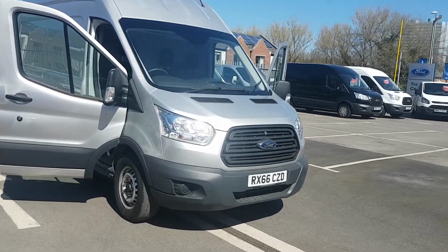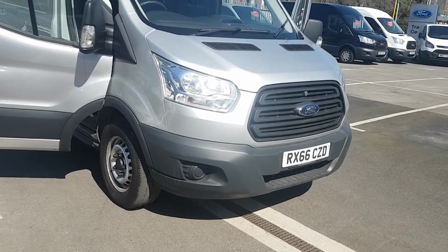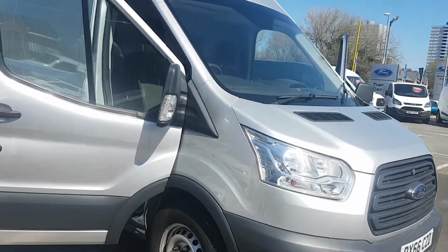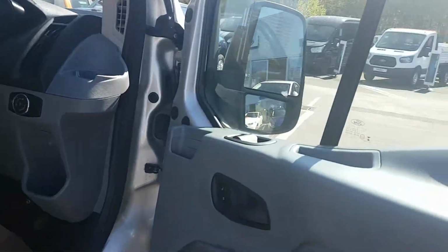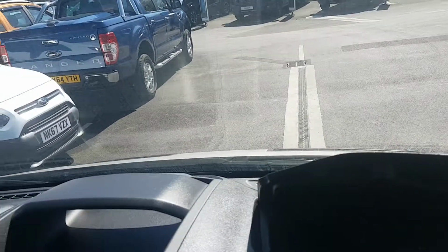Went with Jennings Ford to do this 2016 66 plate Transit 2.2 base. It's an L3H3 model, this one, 125 horsepower. Comes with electric windows. It's got some in-dash storage there.